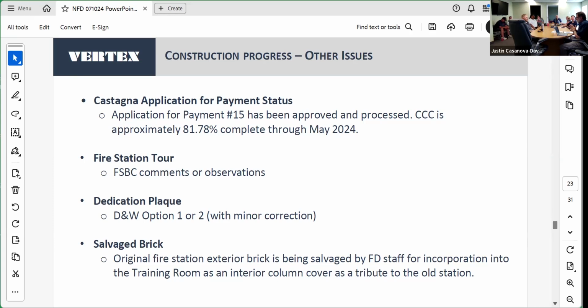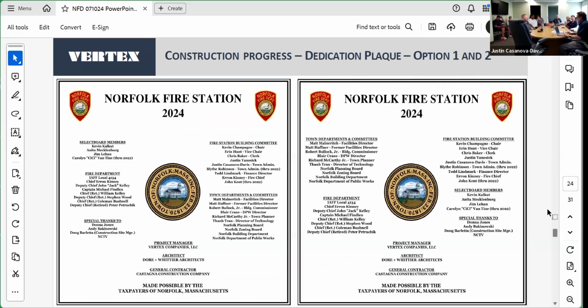The next item is, Dawn already had sent out a couple options on the dedication plaque, and then there were some minor corrections on some spelling. This didn't go to all committee members. I think it only went to the chief and I. It's essentially the two options, they're really not all that different. Option two, they just reorganized the list to try to balance it out. For what it's worth, the chief and I thought option two looked better.